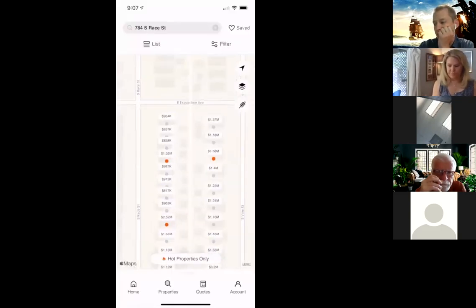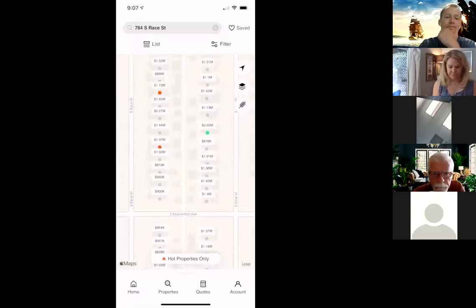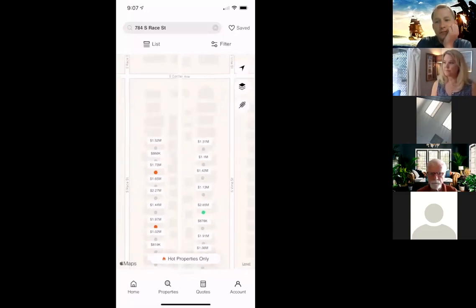So now I'm moving around this map and I can see the estimated current value on each home. Anything that has a green button means that it's active in the MLS. And then the red ones are hot properties. As you can see down here, if we select the hot properties only button, it will filter just those properties out. So what is a hot property?